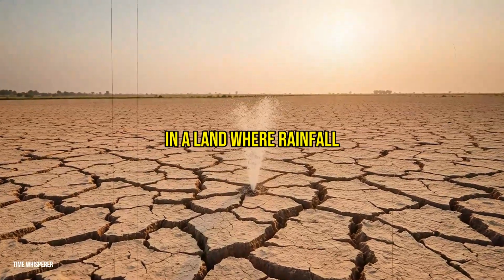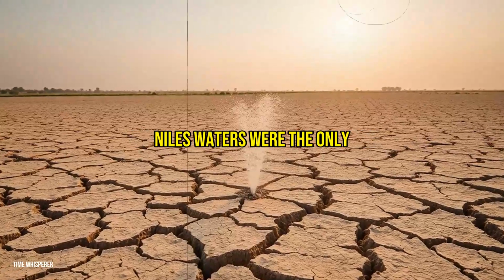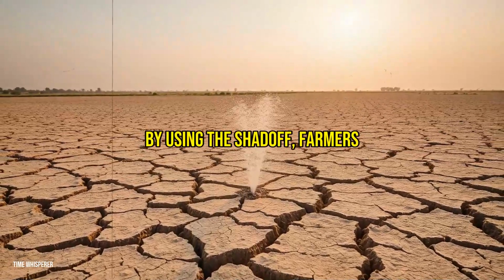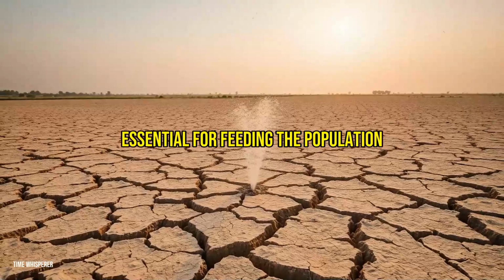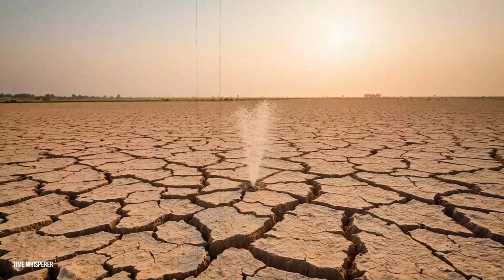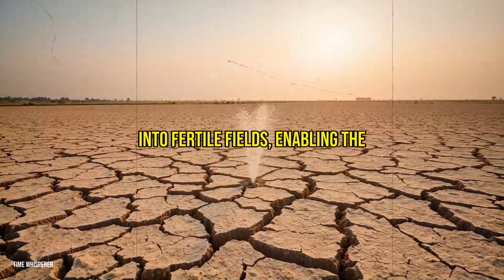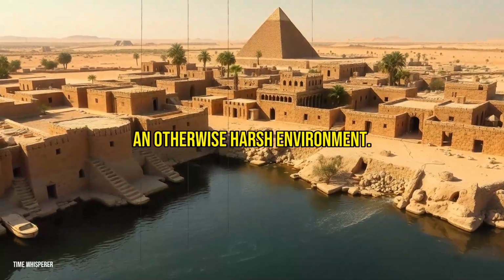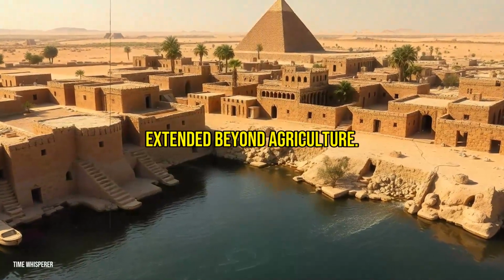In a land where rainfall was rare and unpredictable, the Nile's waters were the only reliable source of sustenance. By using the Shaduf, farmers could grow crops like wheat, barley, and flax, which were essential for feeding the population and supporting the economy. This invention transformed barren land into fertile fields, enabling the ancient Egyptians to thrive in an otherwise harsh environment. The impact of the Shaduf extended beyond agriculture.